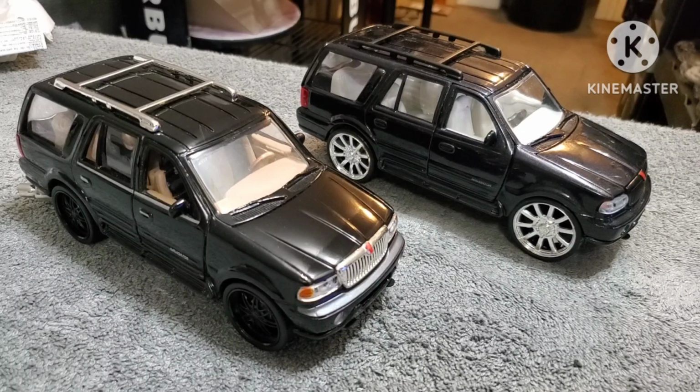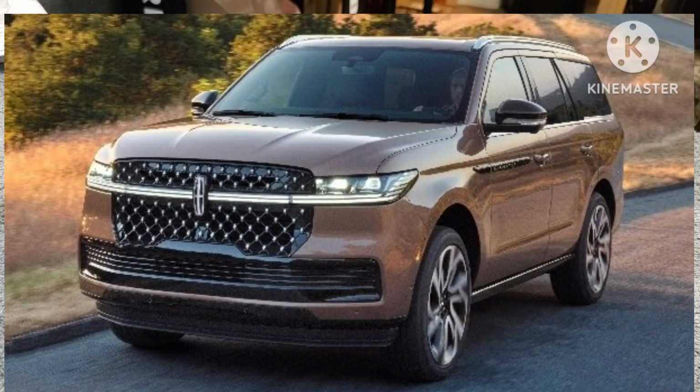Then we go ahead and fast forward to the fifth generation, or what we say the generation of now, which is 2025. And here is the 2025 Lincoln Navigator, which looks awesome. I mean, I love everything about this 2025. It's a beautiful truck. And I mean, you're talking about a truck that is well into the 100,000s.